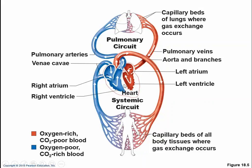You'll notice that everything on the right side of the heart here has deoxygenated blood, and everything on the left side of the heart here has oxygenated blood. You'll also notice that everything above the valves, blood is entering the heart. Everything below these AV valves, blood is leaving the heart.